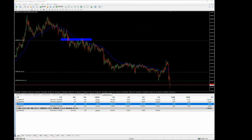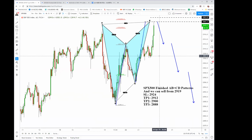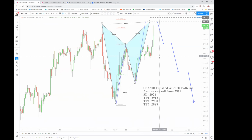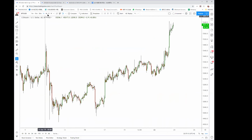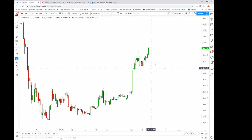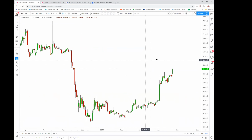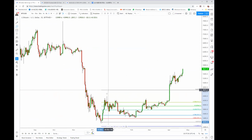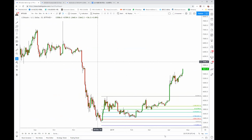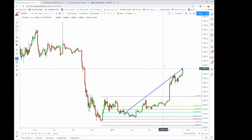Okay, let's move on to TradingView. For the S&P we have already found the place. How about Bitcoin, up or down? Wow, Bitcoin, nice, 5,006. So hold your long of Bitcoin, BTC. It's just too nice. Remember last time I asked you to buy from here, the 618 level? Beautiful move.